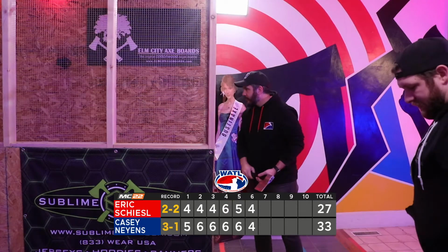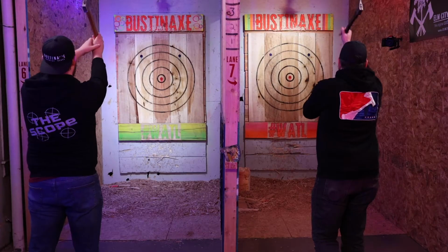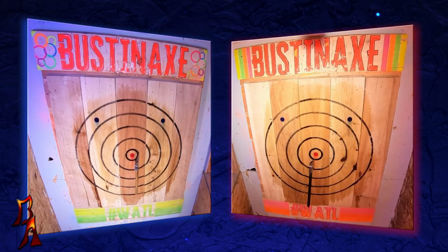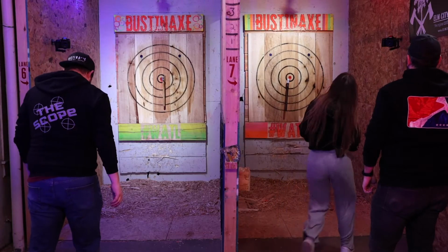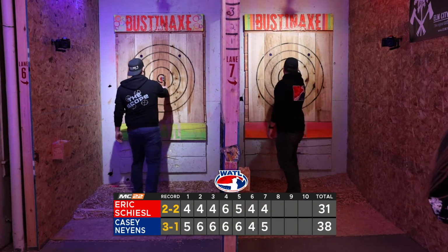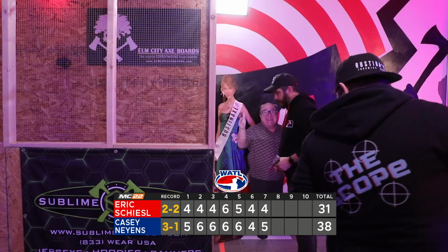Yeah, just switching sides, probably the best thing that could have happened there for Eric Chisel. We'll see if Casey Nines can get locked in here on this side. Well, that's going to be a close call there. Looks like a 4. Oh, the top of the Eric blade might be popping through on the 5 ring there. So indeed it is. It's a 5 for Nines. He picks up a point to extend the lead back to 7.